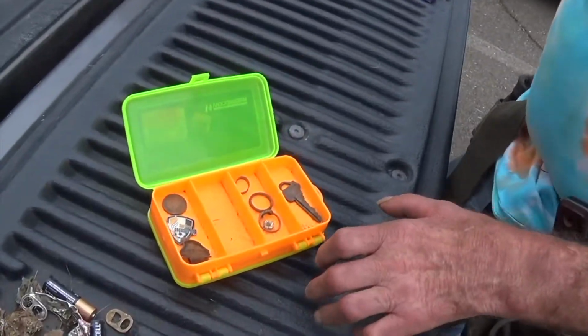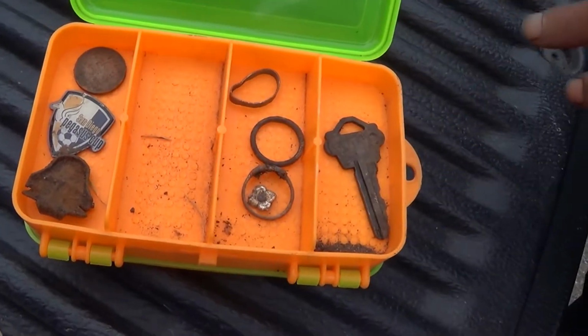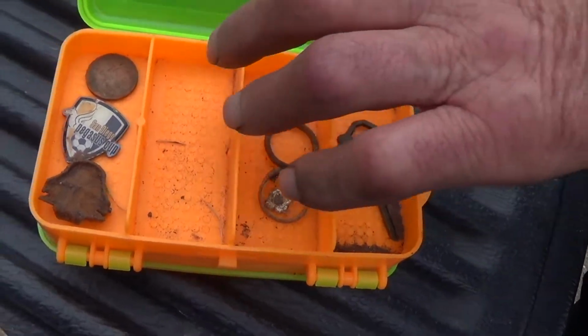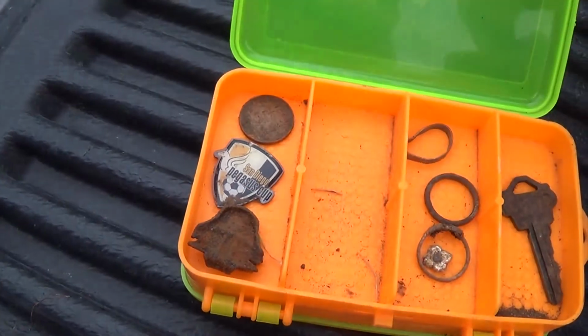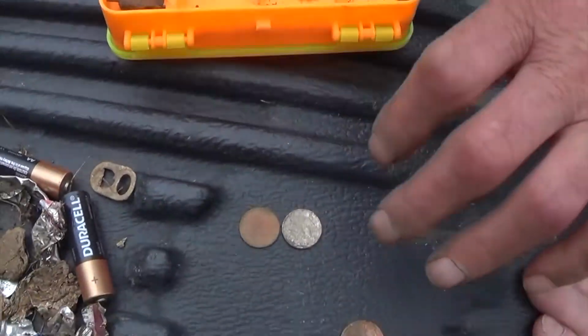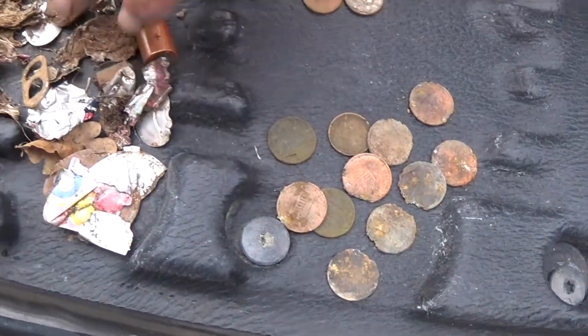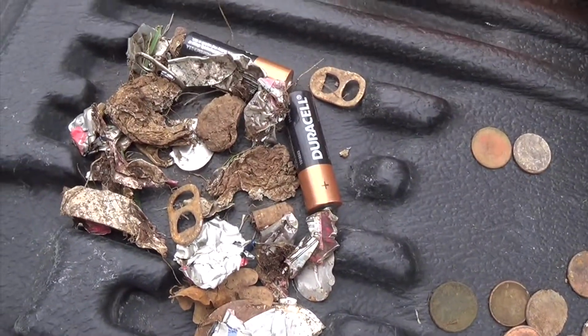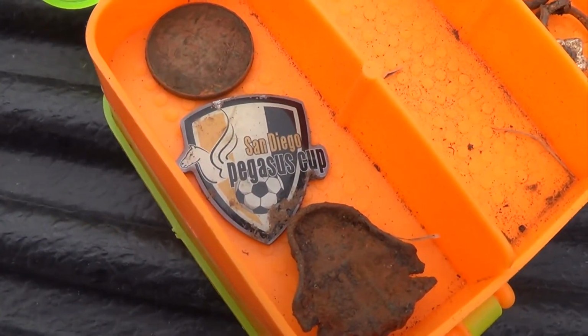Hi, I'm Dan, and I hunt with the MXT. And Eddie's going to hate me. I got three toe rings, three total rings. A key, a nickel, some kind of San Diego Padres thing. A couple dimes, 10, 12 pennies. And of course, standard garbage. This is actually a pretty clean park. I'm shocked.